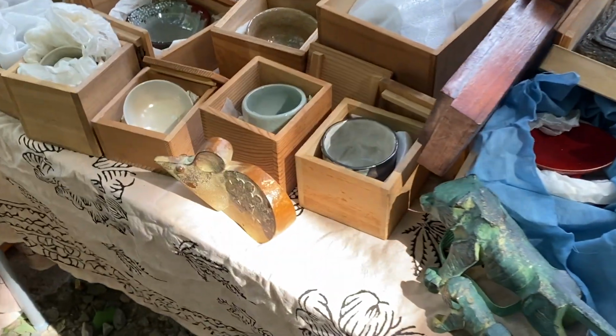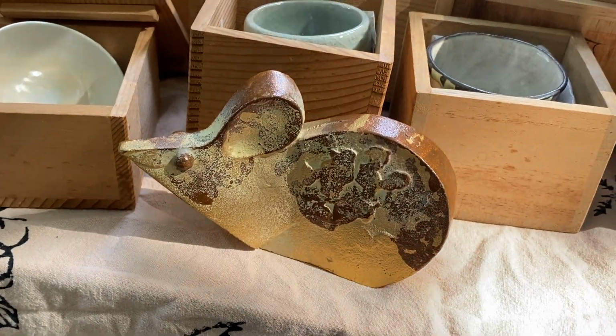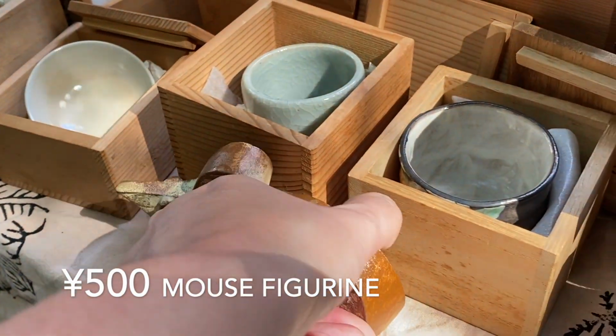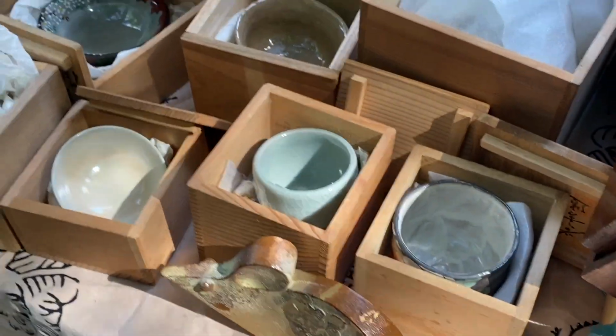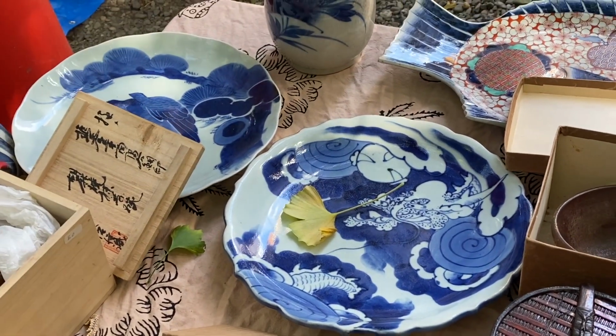A cute little mouse for the year of the rat. It's metal and heavy, so you could maybe use it as a paperweight and not just an ornament. The plate with a hand-painted dragon is gorgeous.